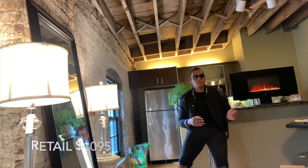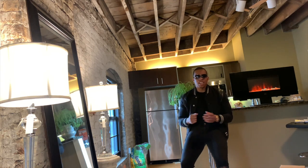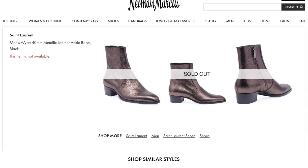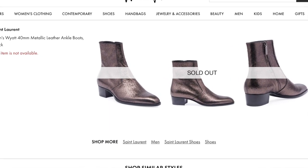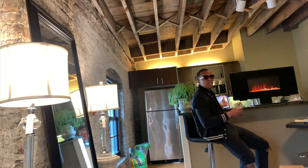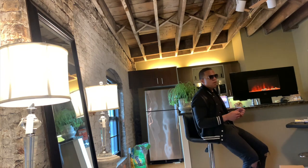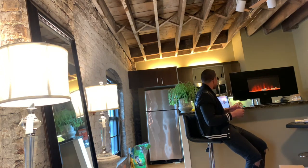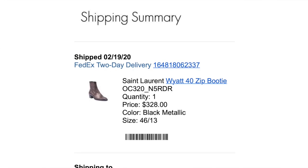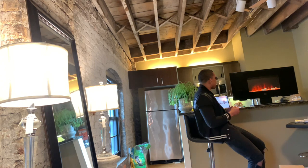The Saint Laurent Wyatt 40 boots usually come in at $1,095 in this design. The design is the black metallic design in the Wyatt style. Now, I was able to actually purchase these off of the Neiman Marcus end of the season sale. I purchased them for, I believe, 60% off. My total came in just under $300 at $298. I'll have receipts and everything popping up on the screen so you guys can see that.